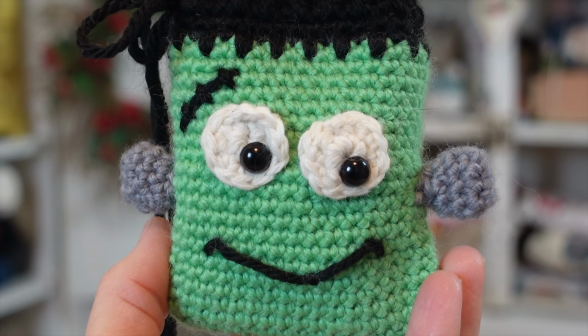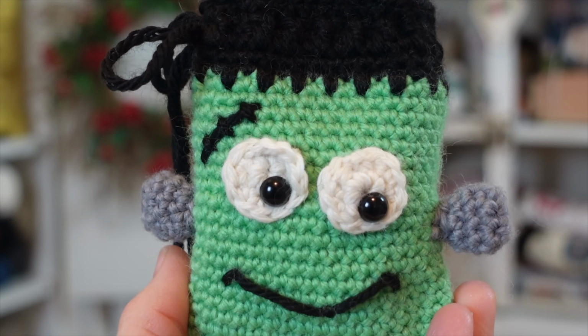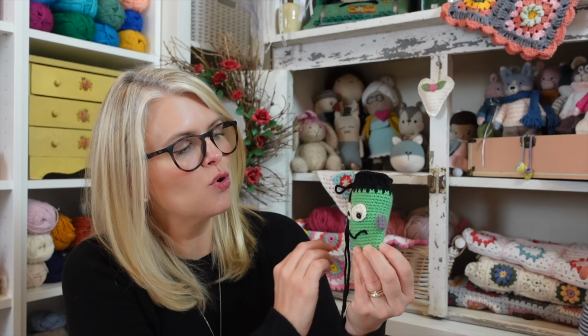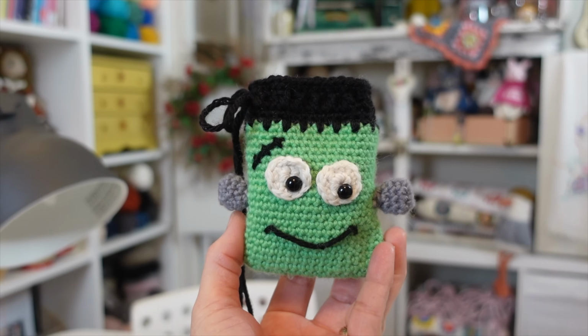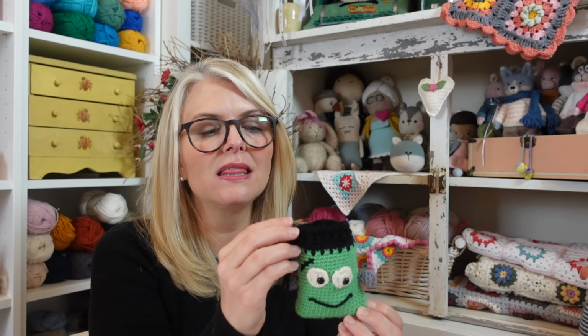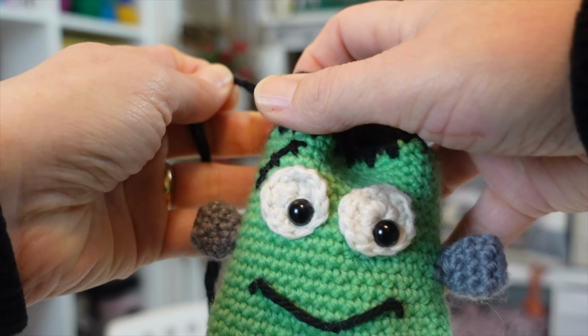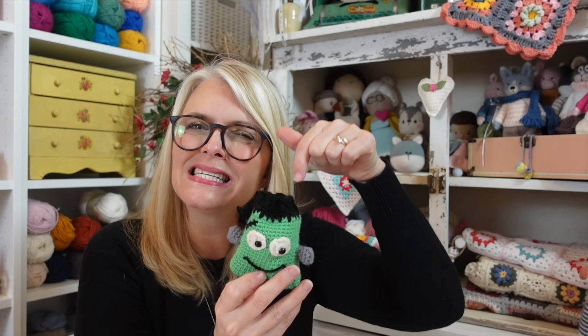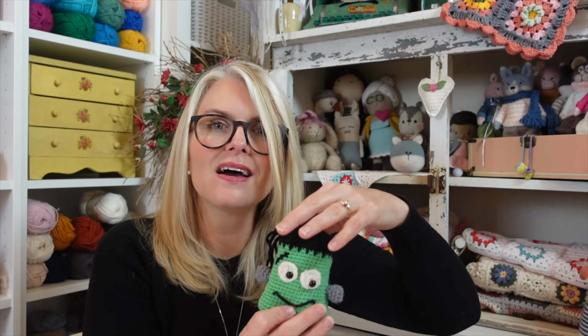This is the Crochet Frankenstein Candy Pouch by Repeat Crafter Me, and I just think it is absolutely adorable. I love the little face. I love the little scar up here and that cute little smile, but also I love that it has a little drawstring, and it's meant to be a little tiny candy pouch. I'm not sure if it would be strong enough to keep me from getting into the candy, because I don't need to eat any Halloween candy this year, but I just thought it was really cute.